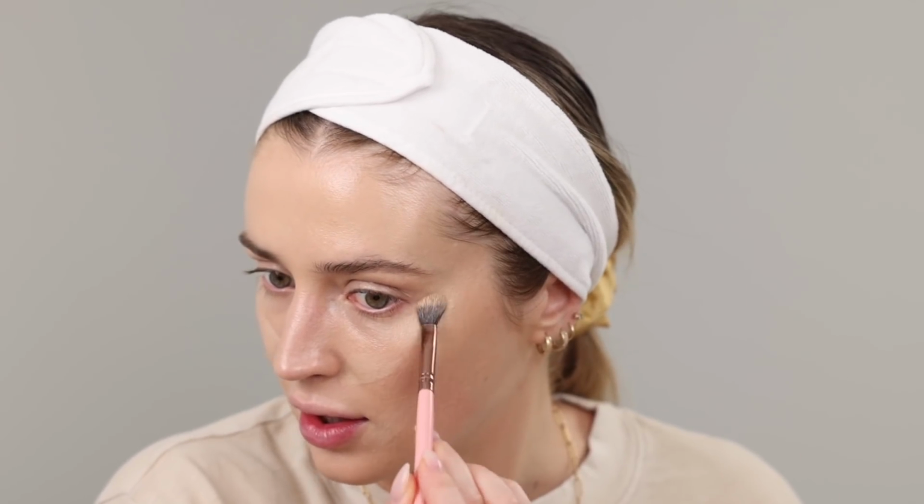Okay. Oh, wow. This is such a juicy, creamy little concealer foundation concoction. It's already blending in itself. Just melting into the skin. How magical. Okay, so I'm just going to softly blend that in. So creamy, so juicy, so delicious.